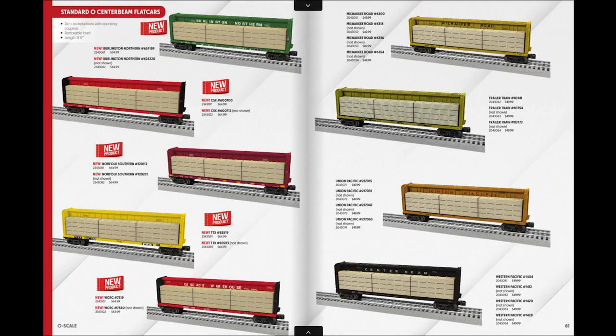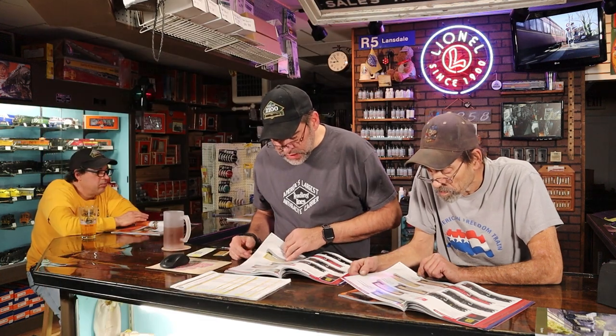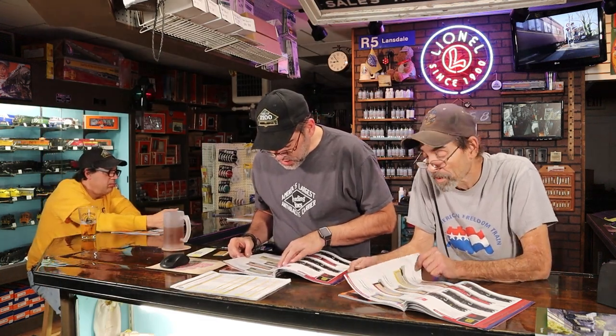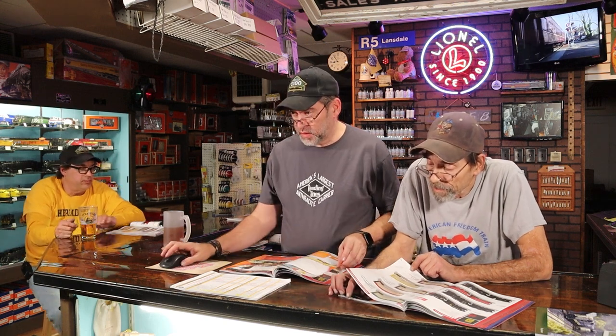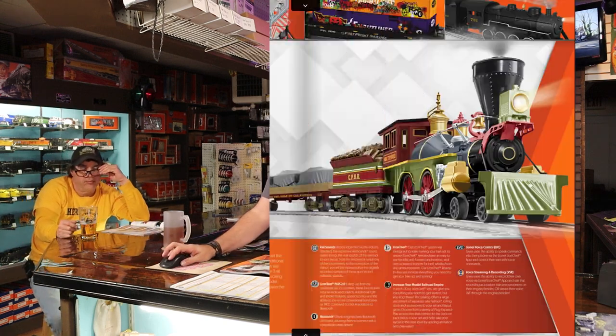I got the standard center beam flat cars. They've done these. I did these last year too. These are just all new road names. But aren't they not scale? They're pretty close to scale. I thought they were more traditional, but they're like $15 more than last year, though. Yeah. All right. Standard O center beam flats. Okay, what do we got next there?